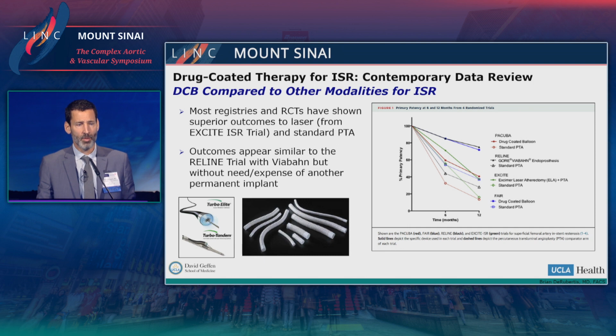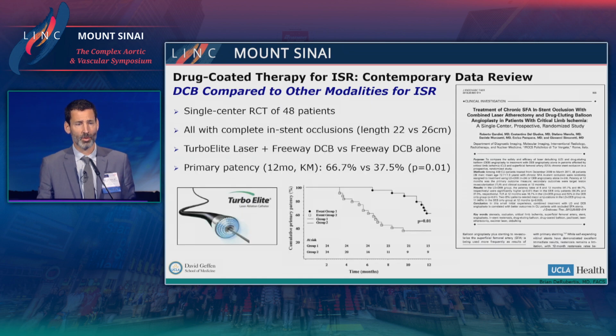Even with the Reline study with the Viabahn, again, we had pretty good results, and you can see the primary patency is around 80% at 12 months, which is again very similar to what we saw with some of these other studies.